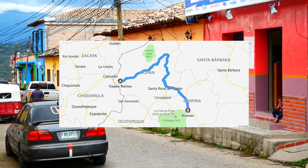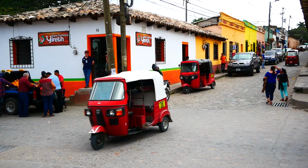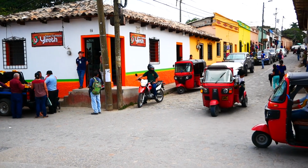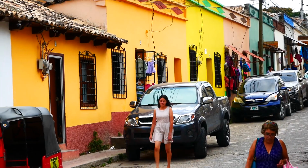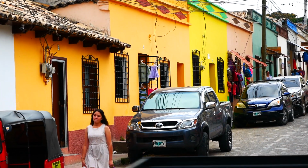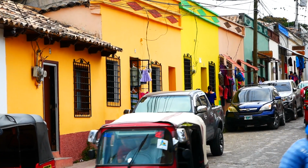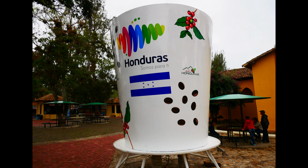From Copan, I took the bus to the quaintly named town of Gracias, which means thank you in Spanish. Honduras is a major coffee producer. This is coffee in flower. And this is the world's biggest coffee cup, filled with coffee which was all drunk and aimed at getting it into the Guinness Book of Records, which they did.